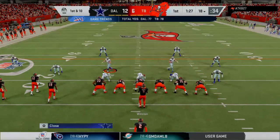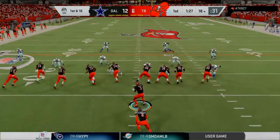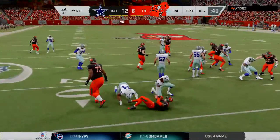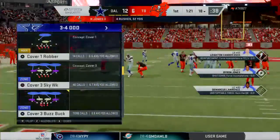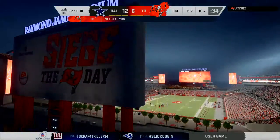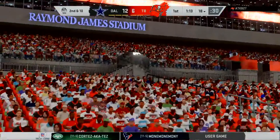The Tampa offense ready to get their drive started. They've been a come-from-behind team all year. They'll need to do it again as they trail early in this wild card game. And they're going to stop him right at the line of scrimmage. Just no cutback lane to be found whatsoever. 2nd and 10. Looked like he was trying to bounce it outside, but no success.